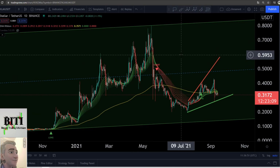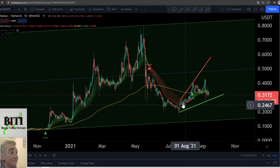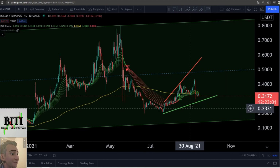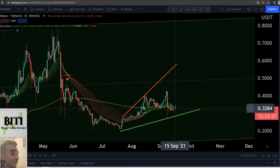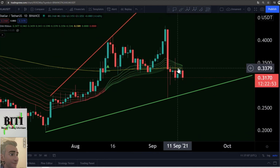This is the 1 day chart, and you can see on the 1 day every candle is 1 day. This is XLM now. We are in a rising broadening wedge. You can see it here. We saw a big spike to the downside, and we are now here on this point under the EMA 200. If you're zooming in a little bit more, you can see it better. The EMA 200 is now our big problem.